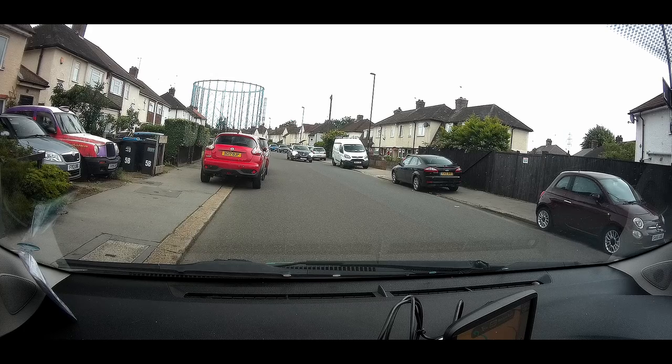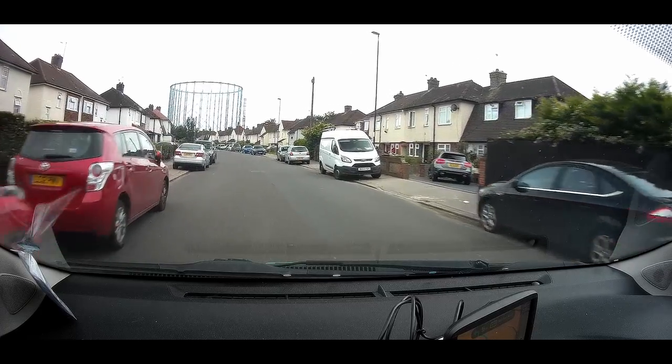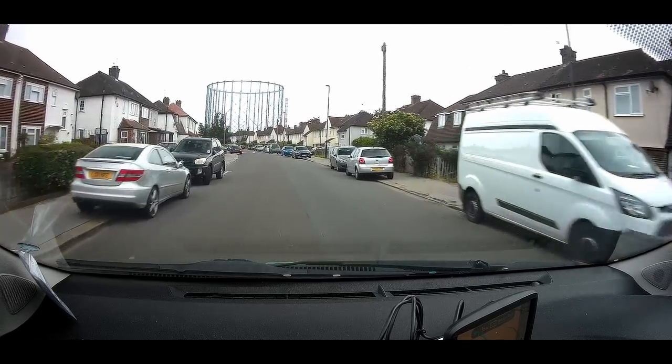Now he's showing sensible driving and awareness of the situation. You can see there was a car coming, so he stopped the car, let the car go, and then moved off once the car passed.